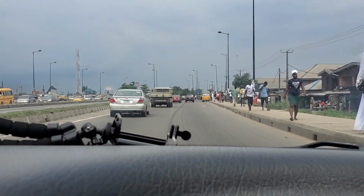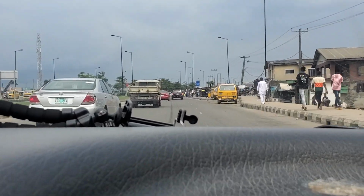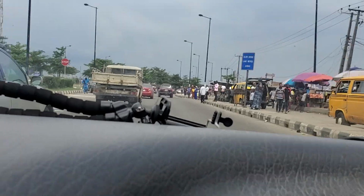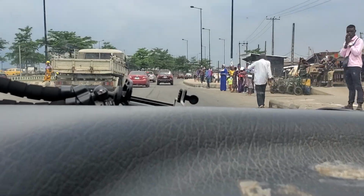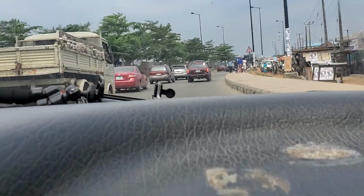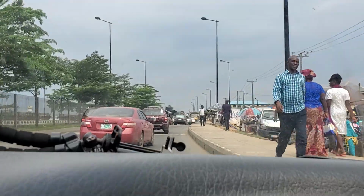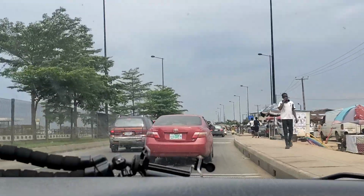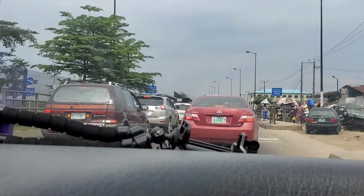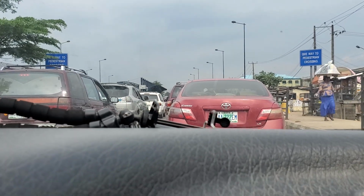So we are still driving along Ikorodu Road, but you've got to realize certain things, okay? Ikorodu Road is one of the longest roads in Lagos. It cuts across up to Jibowu, so you have to realize this and know that it's one of the longest. As you can see, I'm giving you the locations, how they really are, just for you to know what it looks like, all right?